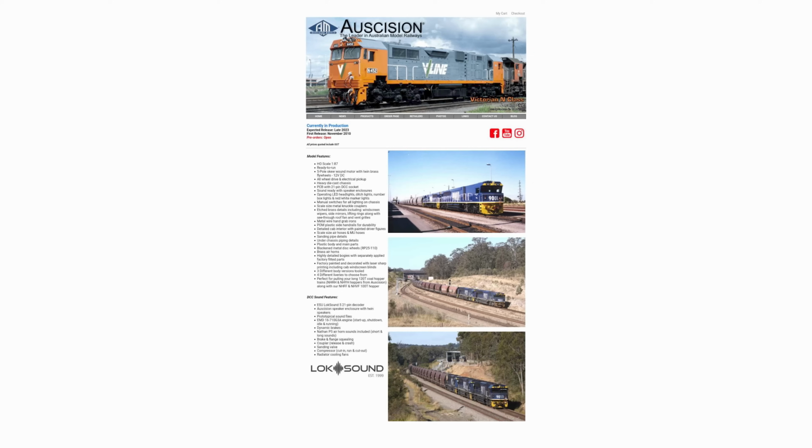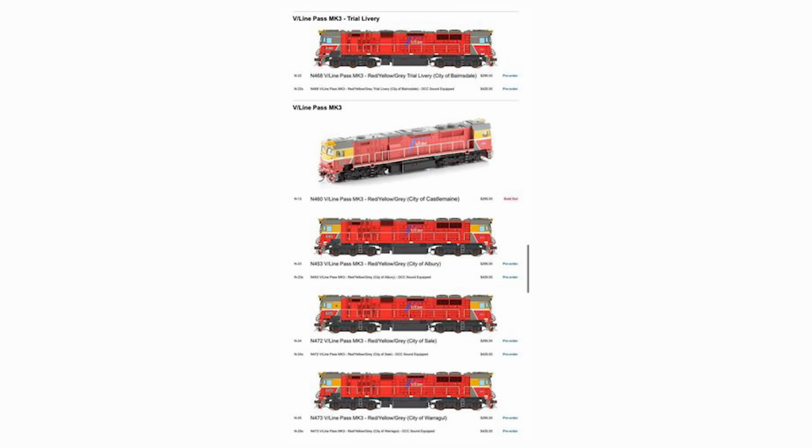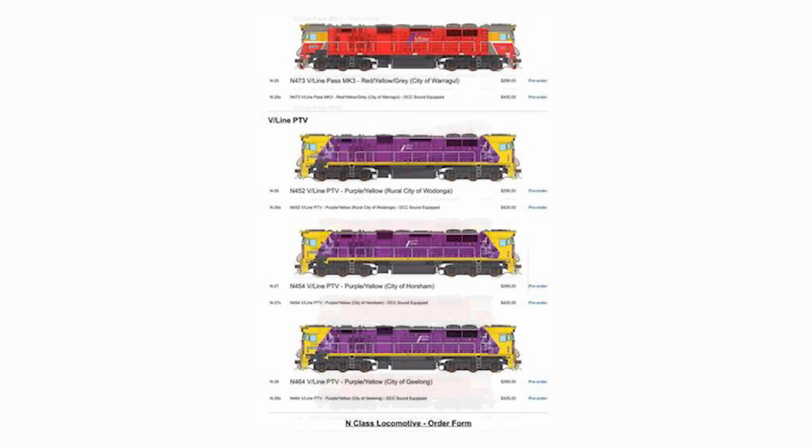During the month, a technical slip-up saw the Auscision N-Class page get updated, and it was swiftly taken down. It did show a number of new numbers and liveries, however I reached out to them and this was the answer I was offered. There is no official announcement on these yet, and they haven't started on the rerun, and they may plan to do so in 2025. So at least we've had a little update on this much anticipated rerun.